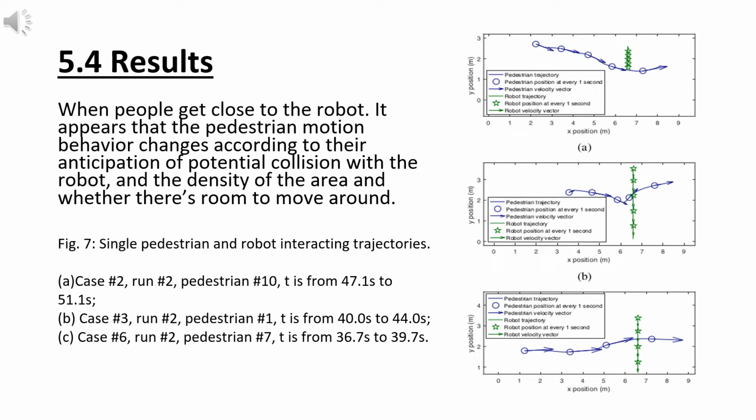In figure C, you can see the trajectories of the pedestrian and the interacting robot, from which one can see the pedestrian adjusts his or her direction at around x equals 4.8 meters, and the results demonstrate that both the trajectory and velocity of the pedestrians can be affected by HRI.